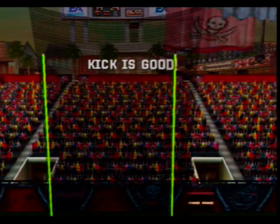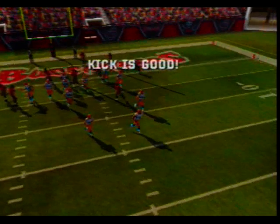The point after is good. And the lead is now double digits following the big touchdown.